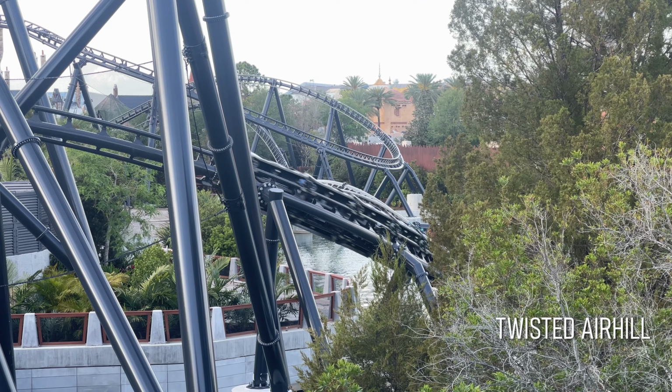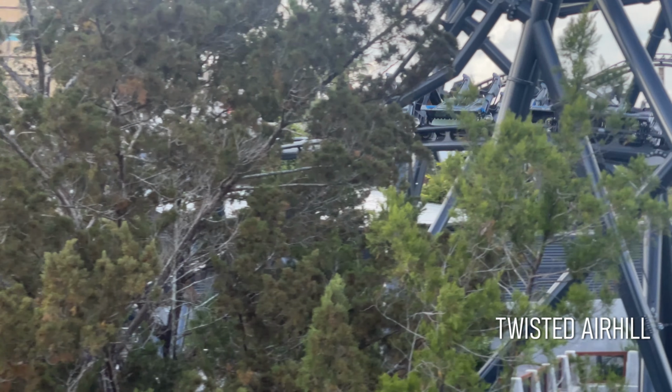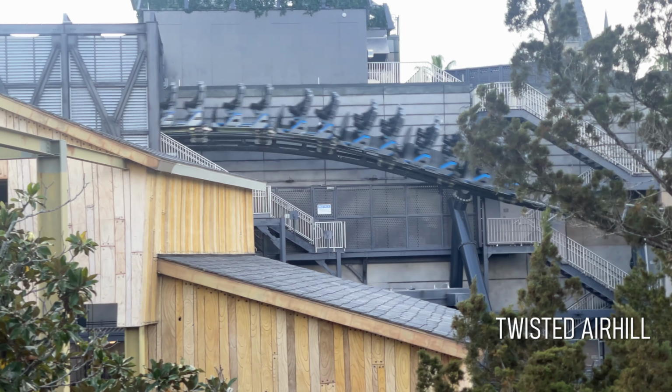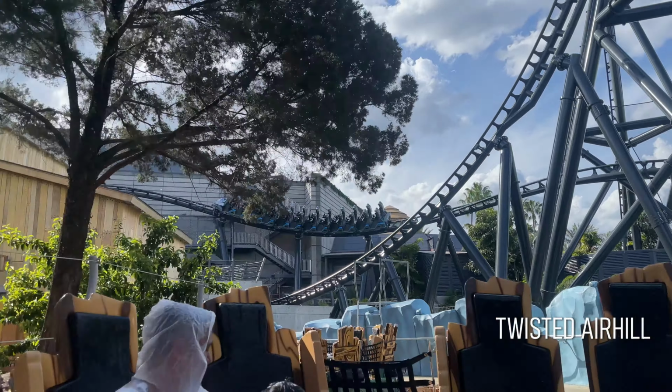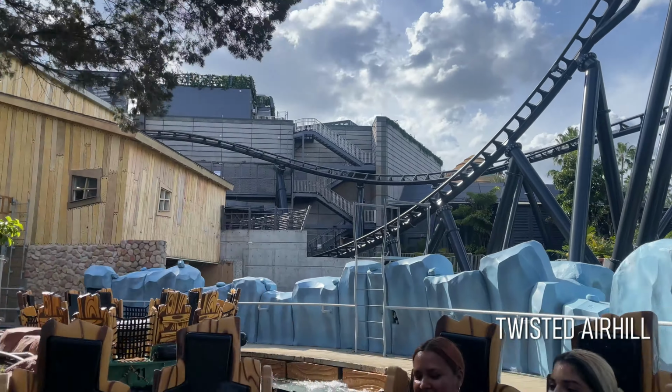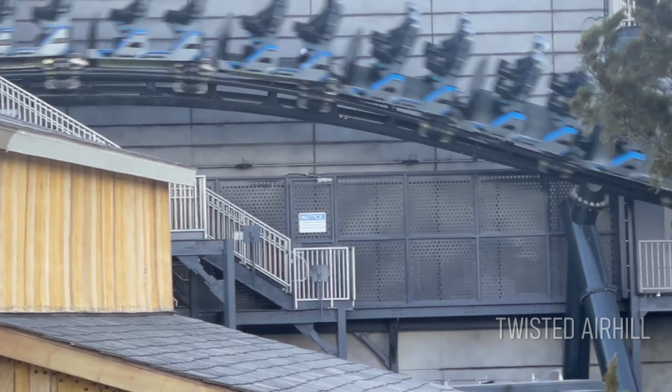Following this roll is definitely one of the most underrated moments of the ride because it does have to follow this perfect barrel roll. It's one of the stronger moments of negative G's on both sides of the train, and it really just doesn't give you a second to breathe, and then another strong pop into the brake run. It is the best possible ending that could happen to this ride.